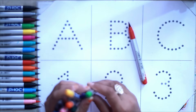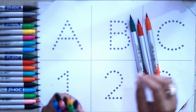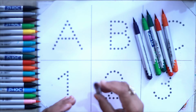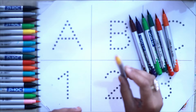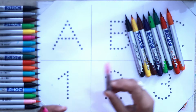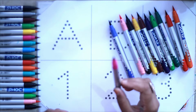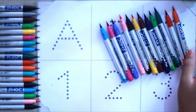Red color, green color, orange color, light green color, violet color, this is brown color, this is yellow color, this is black color, this is mint color, this is blue color, this is pink color, and this is sky blue color.